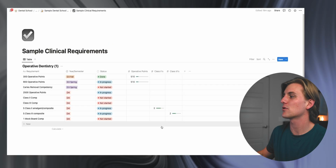Honestly, I really like the way that this works for me. It's kind of set up for me personally and for my school, but I do think most dental students would be able to use something very similar to this and kind of mold and adapt it to what they personally do in school. Let's go back and look at the sample clinical requirements.